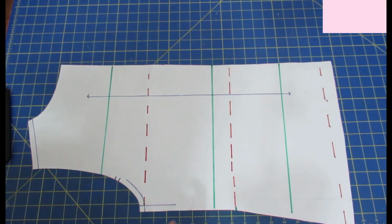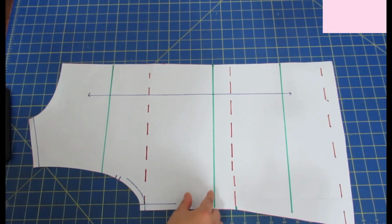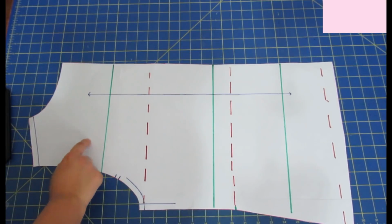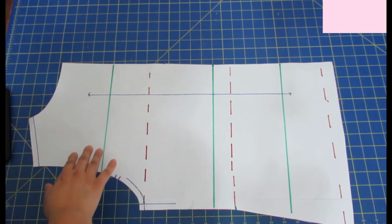So you do want your length adjustments to match in the front and the back. If you're adding to a certain area in the front, you need to mimic that and add to the back as well. If you're adding above the waist, around the mid hip area, or adding or taking away in this arm side area, they need to be symmetrical, they need to match in the front and the back.